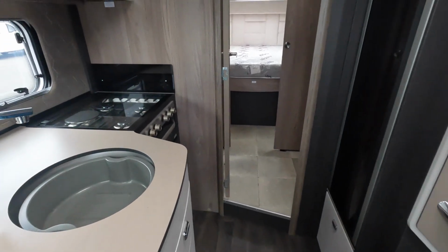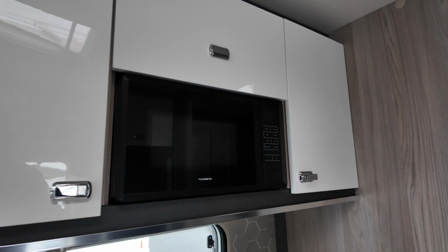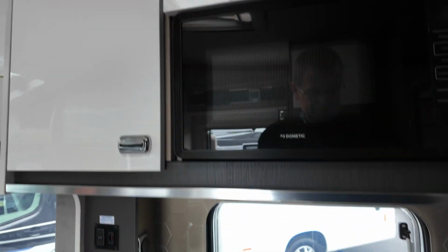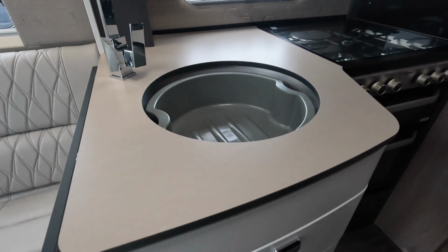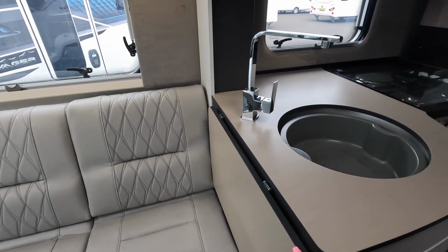Kitchen area is compact, but what more do you need? There's your oven, grill. There's a Dometic flatbed microwave. Again, keeps the rattling down. I like those. Sink, loads and loads of storage, and also an extending worktop there.